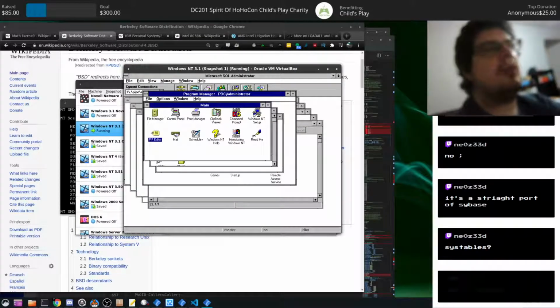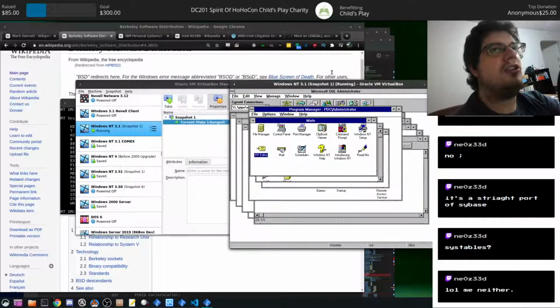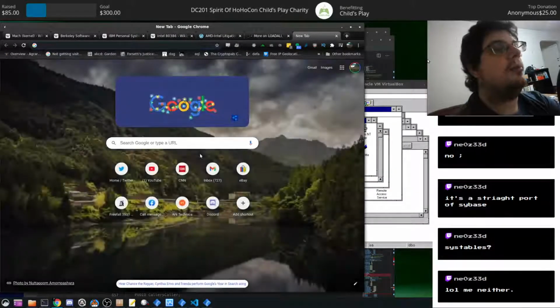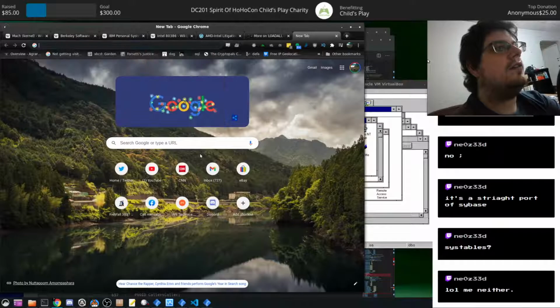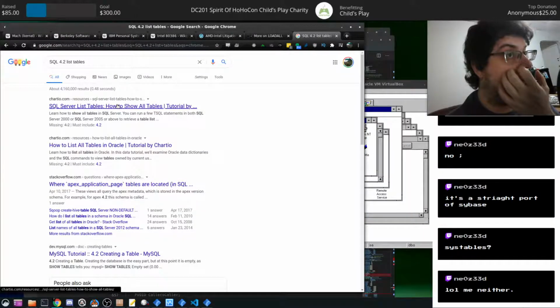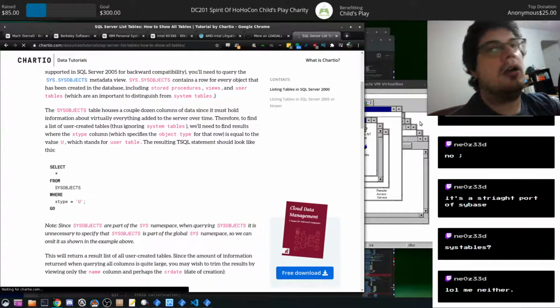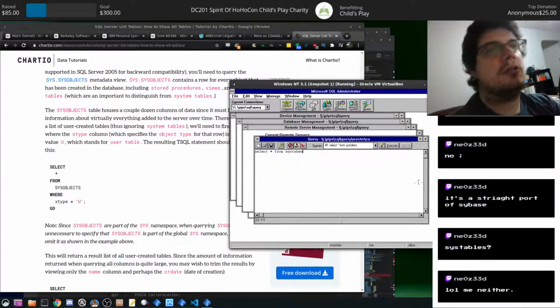All right. Hold on. We're going to look this up because God knows I want to show NeoZed I actually did restore his backup. SQL 4.2 list tables. Because I know I did this. I know I got it to work. Okay, so it's sysobjects. So select star from sysobjects.